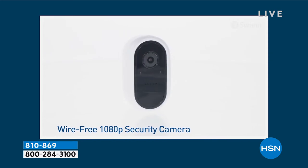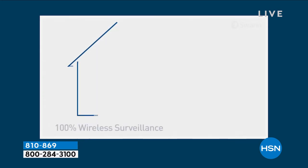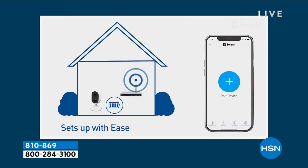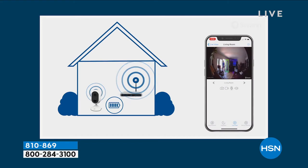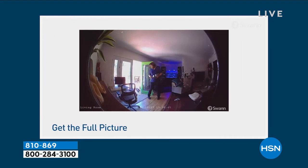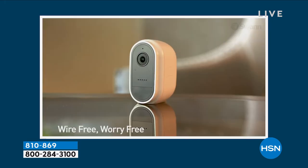Also, we have two-way audio. What does two-way audio mean? That means you can talk directly to whoever you want. Now, this can be somebody outside your front door. This is very handy for so many reasons. And because it connects to an app on your phone, I want you guys to get this. Lean in and listen. You can talk to them from anywhere in the world, right?